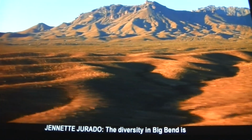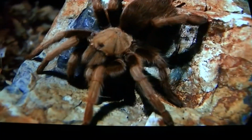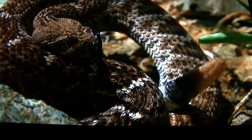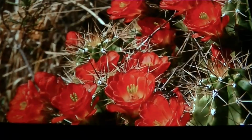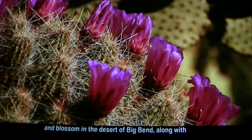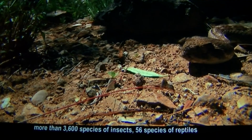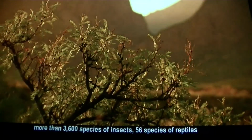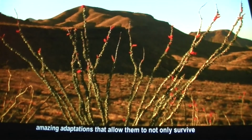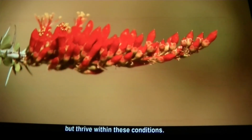The diversity in Big Bend is one of its strongest resources. When many people think of a desert, it's of an open and barren and almost lifeless place. But Big Bend is exactly the opposite. 59 different types of cacti grow and blossom in the desert of Big Bend, along with more than 3,600 species of insects, 56 species of reptiles, and more than 1,300 species of plants. A number of these plants have amazing adaptations that allow them to not only survive but thrive within these conditions.